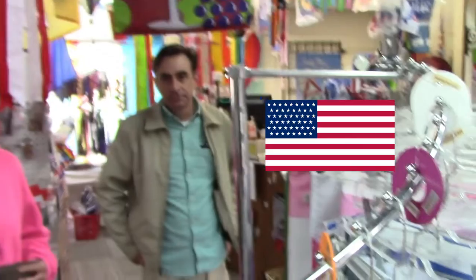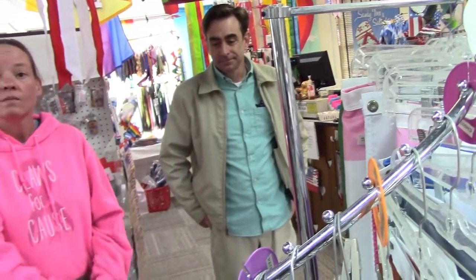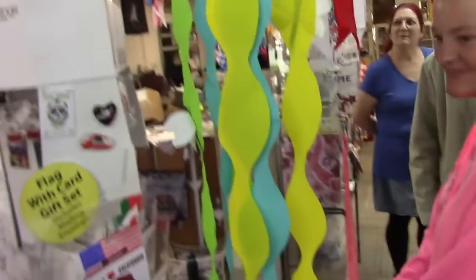If we ever do get a 51st state, there's already a design available. I'll put a picture up on the screen while we're editing it. Let me see. It's a frog. Oh, the frog flag. Looks funny. I like it.